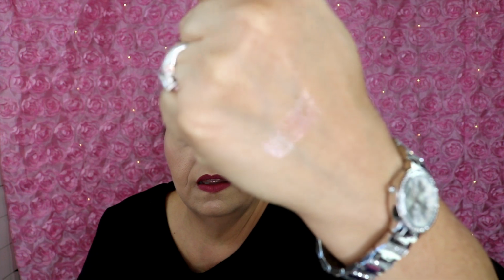It's barely got any color. It's just a very pale pink, and I'm not sure how well you can tell, but it's got very fine micro glitters in it. It looks like that. I have a liquid lipstick on, so I'm not going to put this on over it, but I will give this a try in a video. I've never tried this, I don't think.